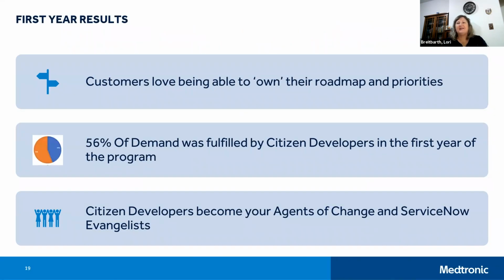Customers, like I mentioned a couple of times already, love being able to own their own roadmap and prioritize the things that are important to them. They can decide if one of their resources is going to work on this business-related project, or if that person is a citizen developer, maybe they want to allocate 20 hours a week. So they own their own capacity. They own their own priority. They can tell their end users when to expect features, et cetera. And they absolutely love that.